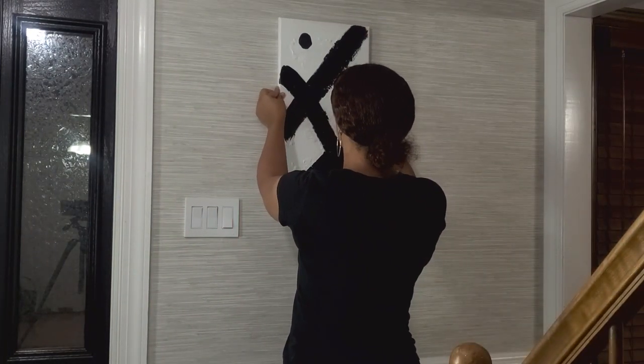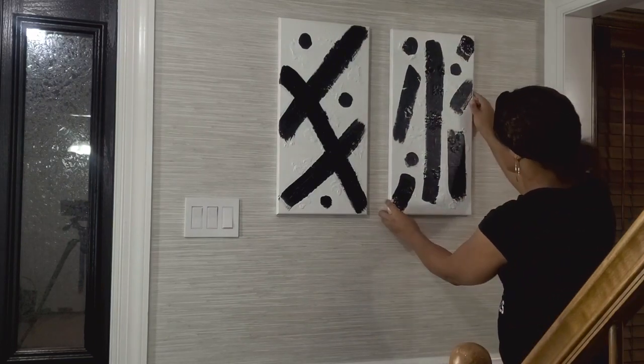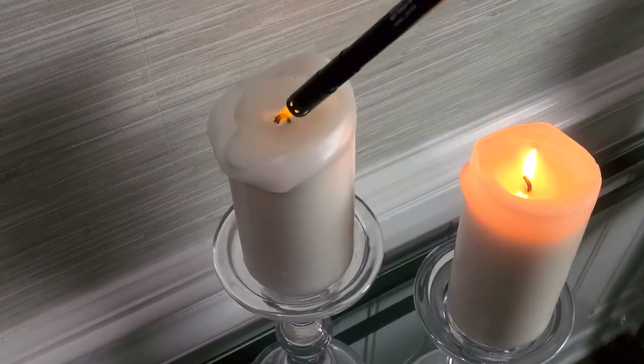These two pictures I actually made myself. I didn't know what I wanted to put in this space. I couldn't find anything, so I just made those myself and put them there.